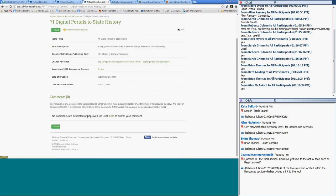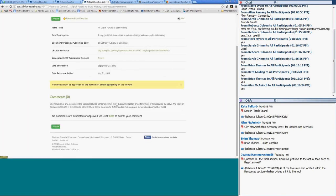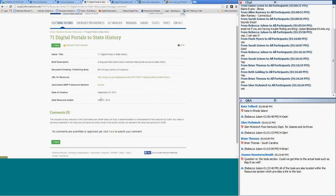I wanted to add a comment. This is different right now. This is an old page. I would click here to submit a comment. You can just comment and I can hit submit. This comment does not show up right away because it has to be approved. An administrator would go through and they would approve comments. It's showing up.